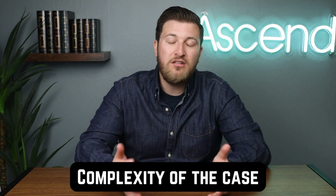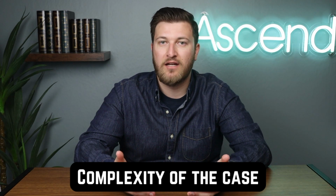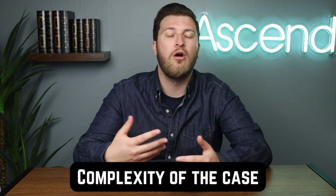Okay, so now that we kind of touched on a little bit of each of them, I want to go into each piece more in depth. So let's first look at the complexity of the case. So this is generally going to refer to whether or not you have any assets you'd like protected. So if the client has assets, it can sometimes take longer for the attorney to file the case. There's more work involved, all the above.